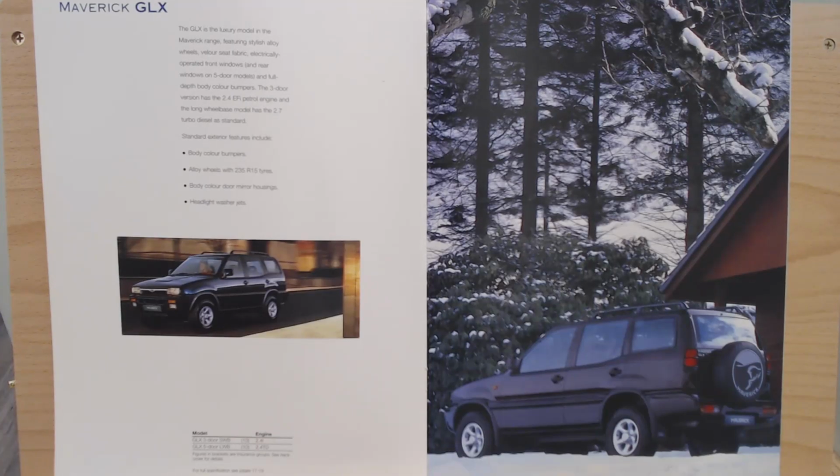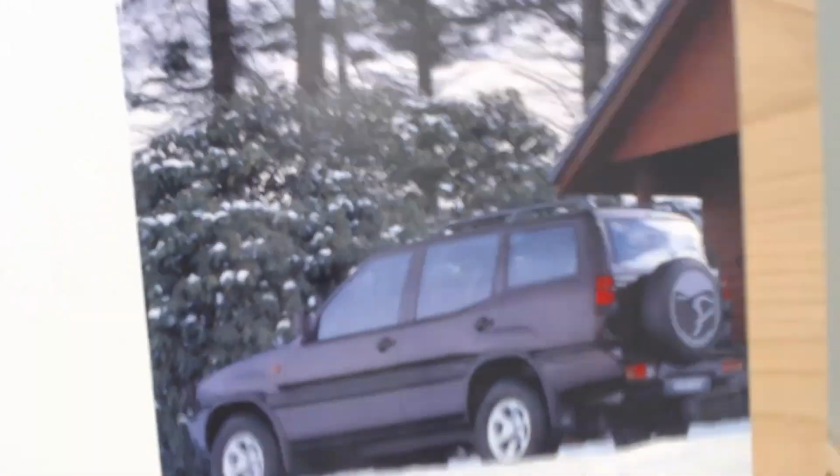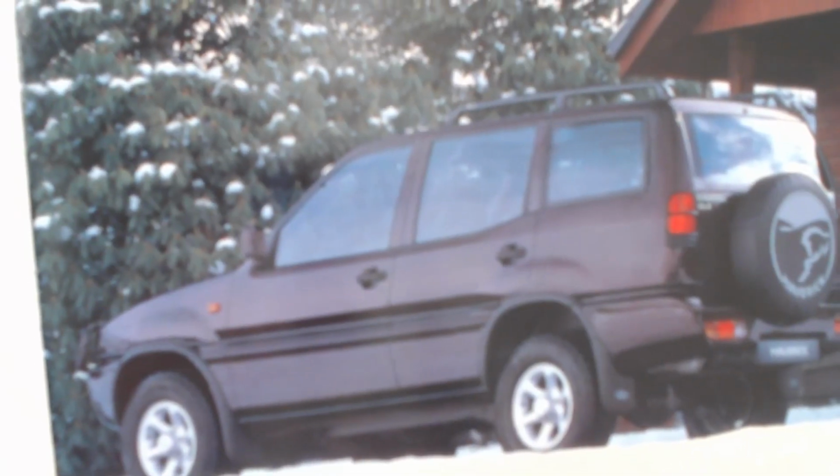Then we get to this model, the GLX, the top of the range, or second of only two models. I guess it mirrors what we looked at last week with the Galaxy. When that was launched, there was only the Aspen and the GLX. Well, on launch for this one, there was a base model and the GLX, and then in about May 95 they introduced that Aspen trim, just to confuse matters. So here we've got the top of the range model now.